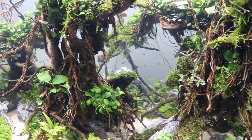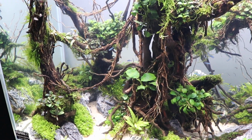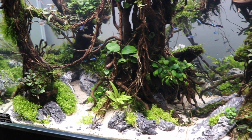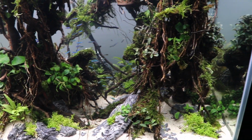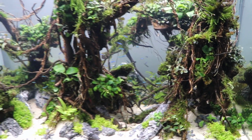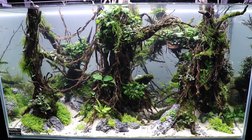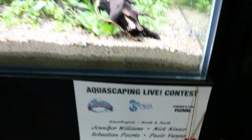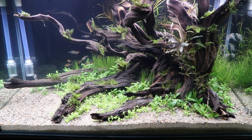The other thing I found interesting, in terms of the background, a lot of the aquascapers went with a lighter gray or very light blue or almost a translucent sort of background, as opposed to very, very dark. And of course, as soon as I say that, we have a darker background here.